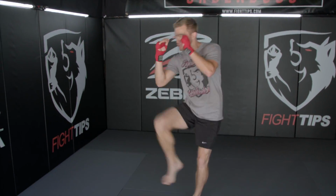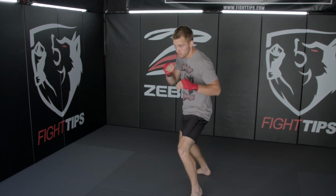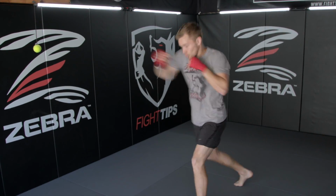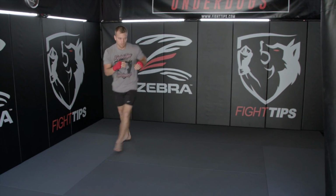Probing, moving, looking for an opening. Faking the teep for a jumping roundhouse kick. Again, back to the probe, looking for openings so that I can open up with some quick hands. Good head movement, good angles. Don't want to be one-dimensional though, so I go right back to throwing the kicks.